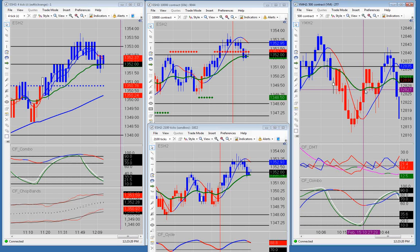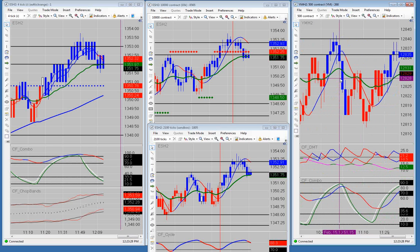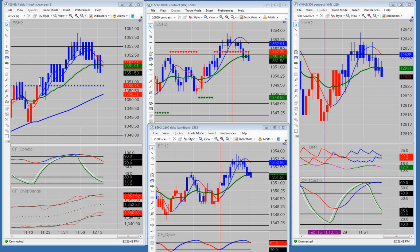When this was happening here, the ES was right above the zone, so I didn't want to take that trade. I said I didn't take that trade, and I told everyone I wasn't going to take that trade. It just got really messy in here after that. Okay, and that's pretty much where that was. Now, those were the ES and the ES and the YM.